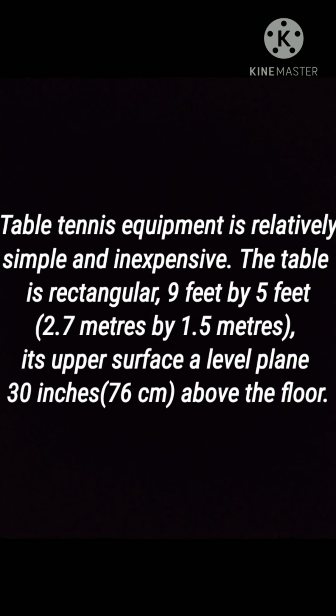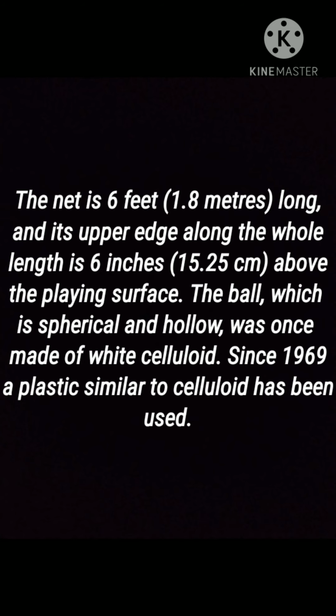Facilities and equipment of table tennis. Table tennis equipment is relatively simple and inexpensive. The table is rectangular, 9 feet by 5 feet, 2.7 meters by 1.5 meters. Its upper surface is a level plane 30 inches, 76 centimeters, above the floor. The net is 6 feet, 1.8 meters long, and its upper edge along the whole length is 6 inches, 15.25 centimeters, above the playing surface.